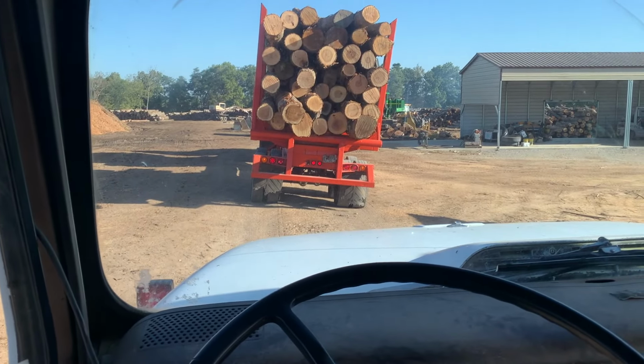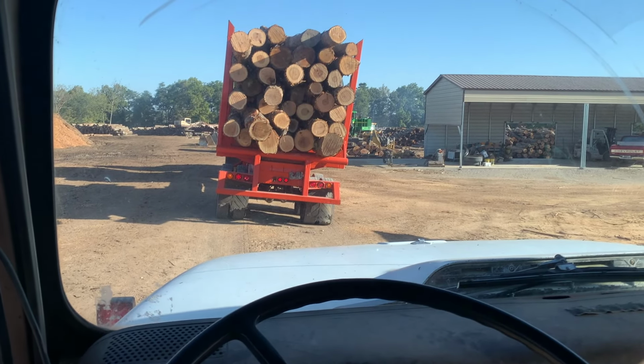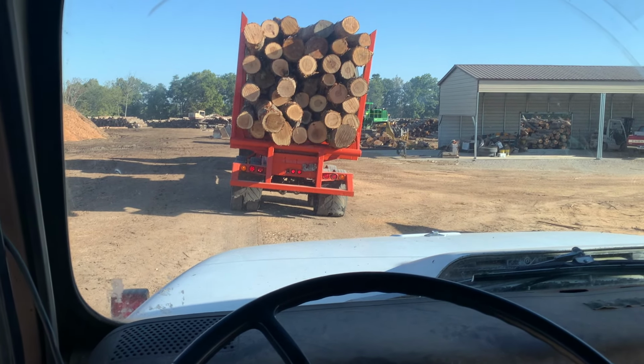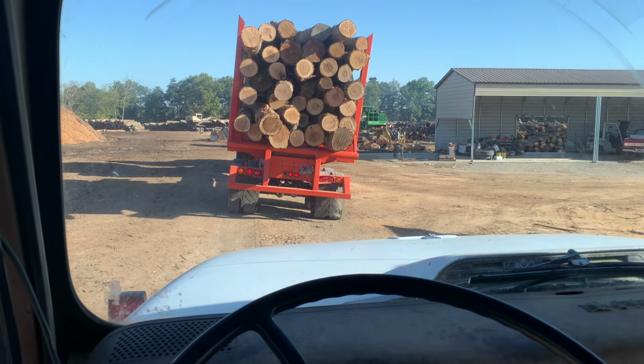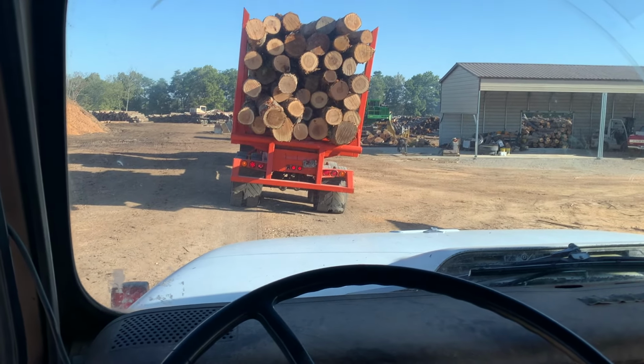Y'all, so we got a couple people in front of us. Normally there's never hardly backed up like this, but today it is. So that first truck up there, it's about done. Then we'll have this guy, and then we'll get unloaded next.